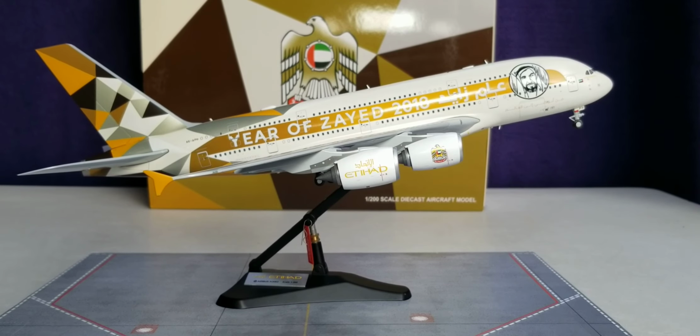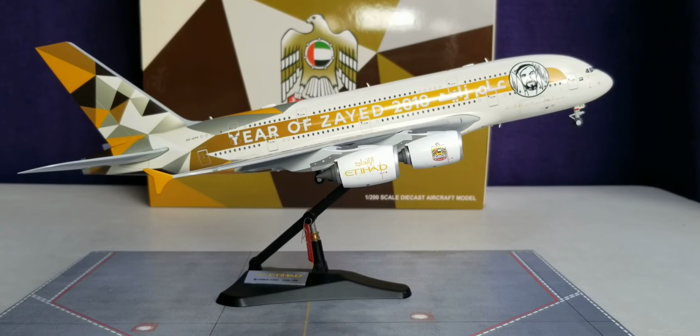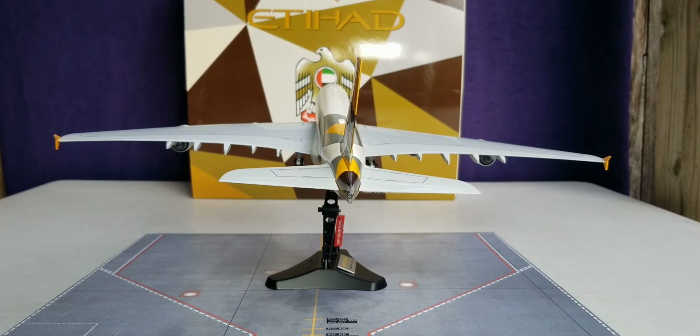Now you're seeing this model being displayed in the takeoff landing position, with the model on the stand being viewed from the starboard side of the aircraft. And if you notice, I moved the plaque on the other side. We can see it on this side as well. See, that's a dual plaque. You can put it on either side. All right. Now you're seeing this model in the takeoff landing position, with the model displayed on the stand being viewed from the tail cam angle.